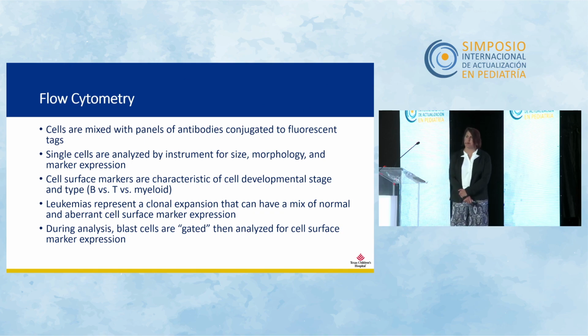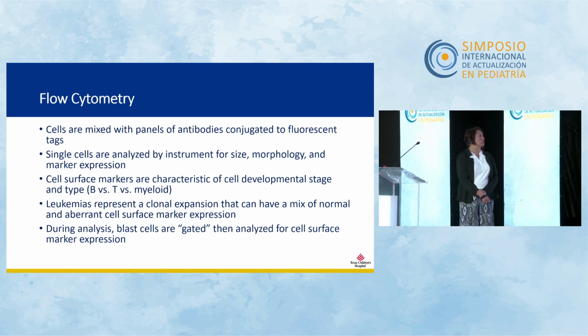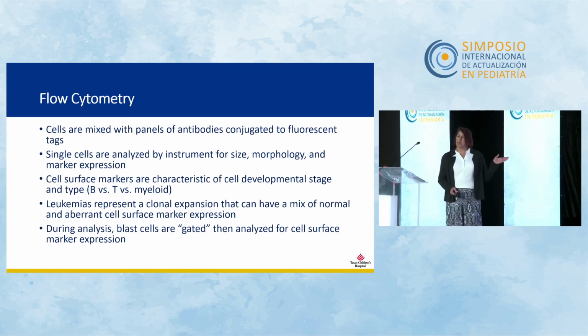So how does flow cytometry work? The cells are mixed with sets of antibodies. We call them panels of antibodies that are conjugated to fluorescent tags. And so for a given cell surface marker, we might have an antibody against that cell surface marker that's tagged with FITC or with any number of other colors. And depending on what that mix of antibodies is, you need to be able to have fluorescent detectors in the flow cytometer that can detect multiple colors so that you can tell all the different cell surface markers that you're interested in. And we'll get into it in a second, but basically those cell surface markers are characteristic of a cell's developmental stage. So remember that during development, we have development of B cells, of T cells, of myeloid cells, and I'll show a slide of that in just a second.